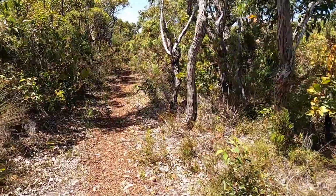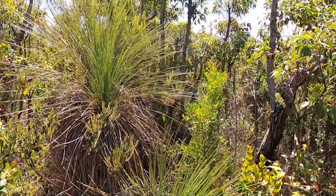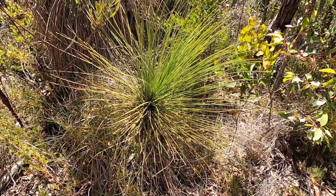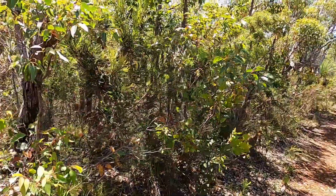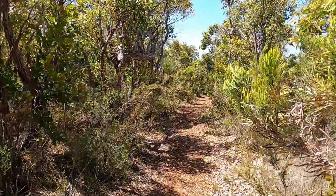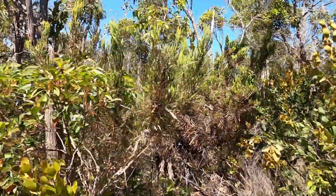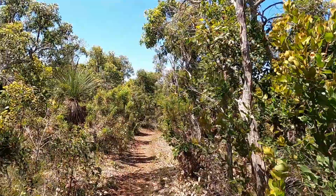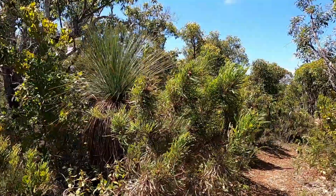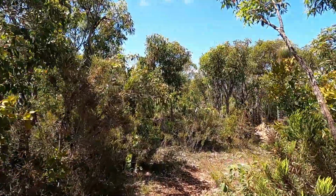Typical Australian bushwalking, this. You get these very typical grass trees here. Along the place are low shrubby trees, and then interspersed with the odd grass tree on there. Another one there. Easy walking usually, just a bit hot.